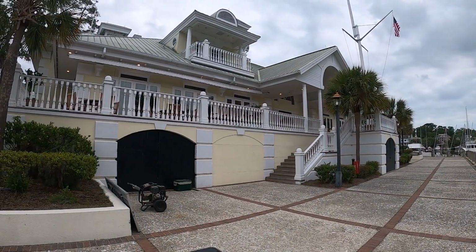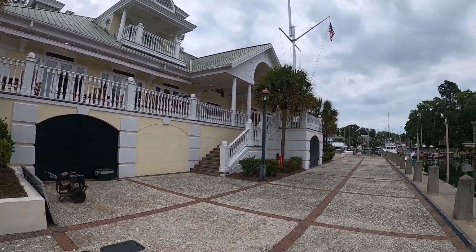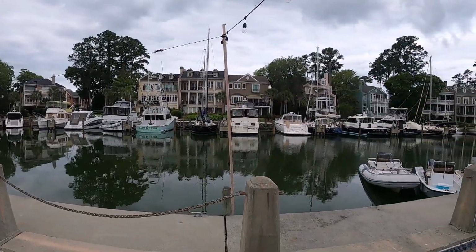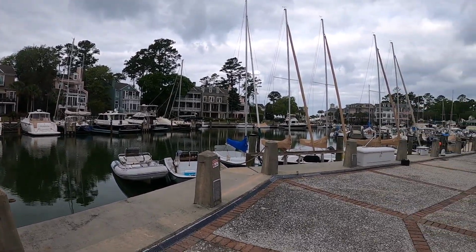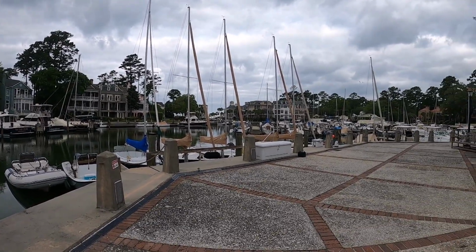So we're standing in front of the South Carolina Yacht Club here on Hilton Head, and just panning around to the south, I guess it would be, where boats are moored, right in front of just beautiful houses. And now looking out toward the Intracoastal, and we'll go out and take a look at the lock.